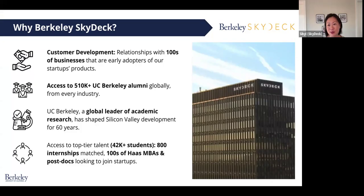UC Berkeley has one of the largest alumni networks in the world, 510,000 living alumni across all industries. I've been at SkyDeck for 6 years. I originally joined as an advisor because I went to Berkeley many moons ago. I can speak firsthand to just what it feels like to be an alum on the other side of the table and have a startup founder reach out to me who's with SkyDeck, and I was very excited to help. And I work with all these advisors that similarly do it pro bono. They're purely volunteer and they're super helpful. What's in it for them is that they get to keep their finger on the pulse of innovation and give back and help the next generation of startup founders.